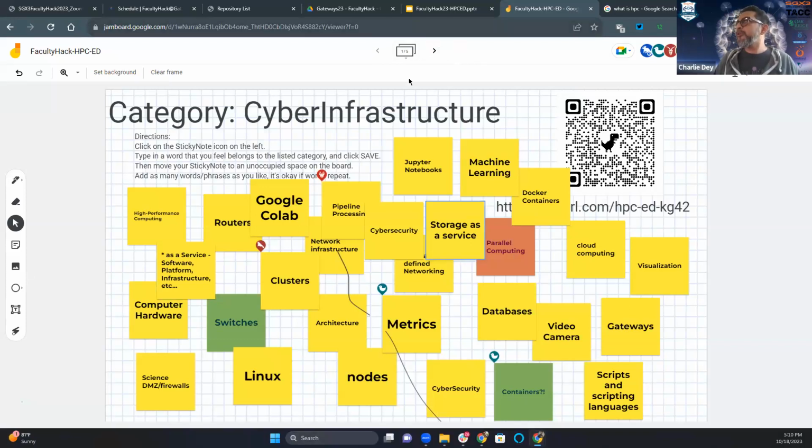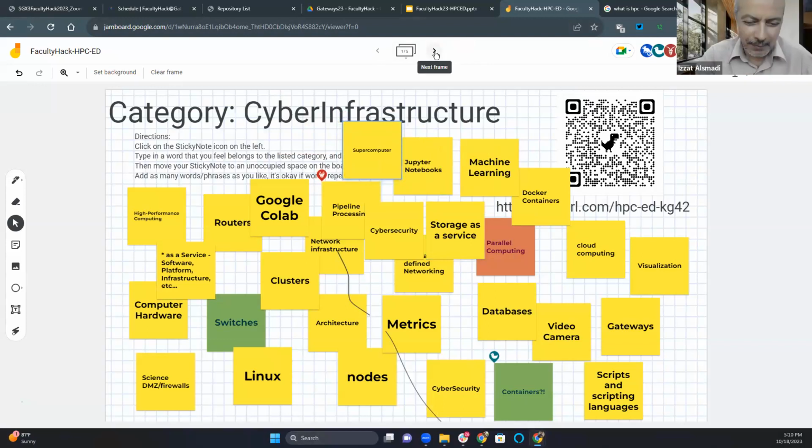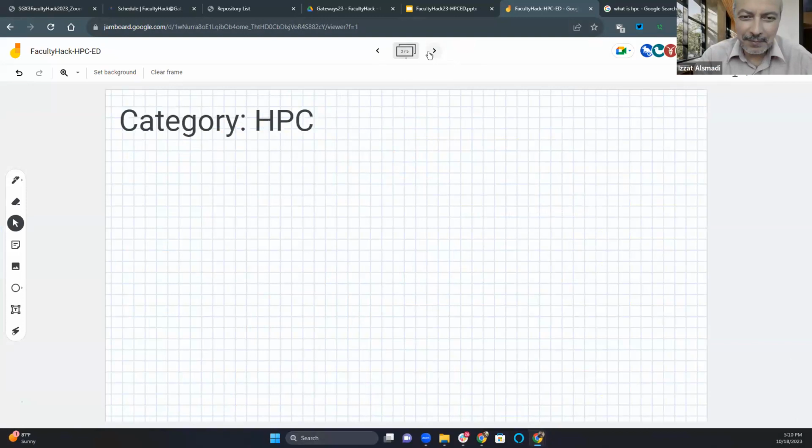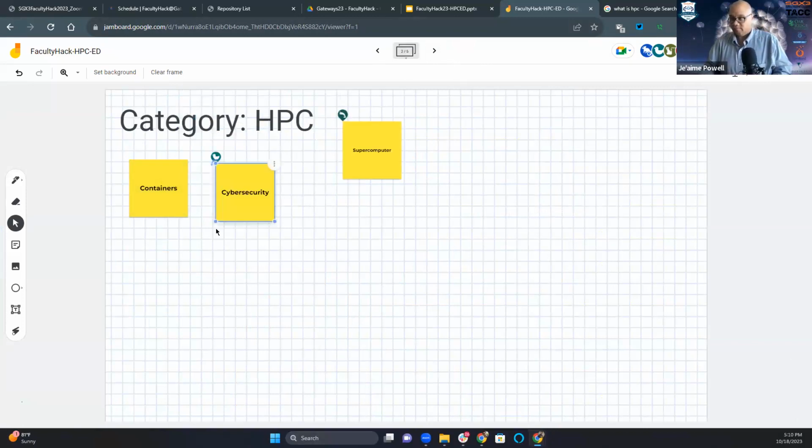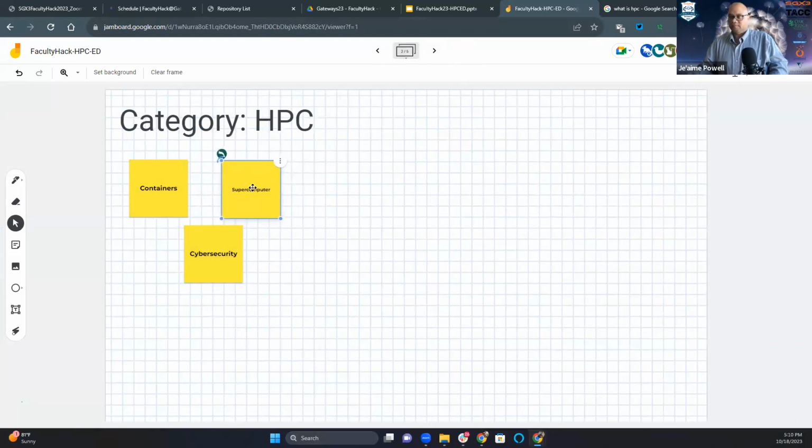So up top, we see the little numbers up here. Supercomputer. If we can move to the next category, it is HPC. Now, of course, there could be repetition from cyber infrastructure and HPC, and that's okay, because the idea is to build a knowledge base. Can I move that? Nope, that doesn't work. Interesting. All right, let me know when you want me to. Oh, y'all are already going. I'll set the timer. Set timer for 2 minutes.